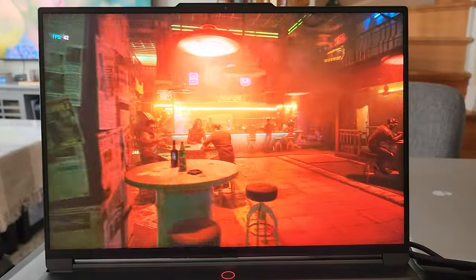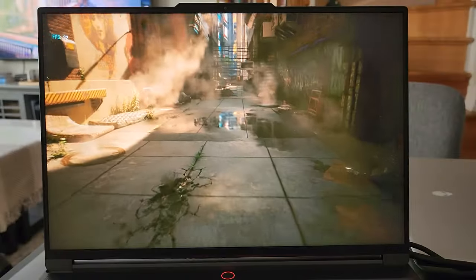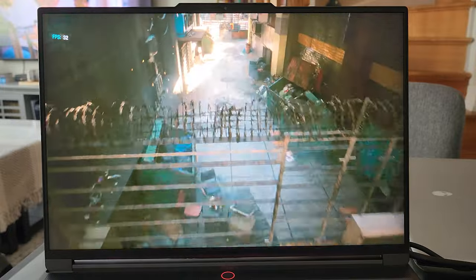I was getting an average frame rate on its maxed out settings of 43 frames a second. For a story-driven game, I think 43 is fairly adequate. You might have a different sentiment to that. You can tune your settings down to get more frame rate if you want, but for me, for a story-driven game, 43 frames a second is perfectly normal.